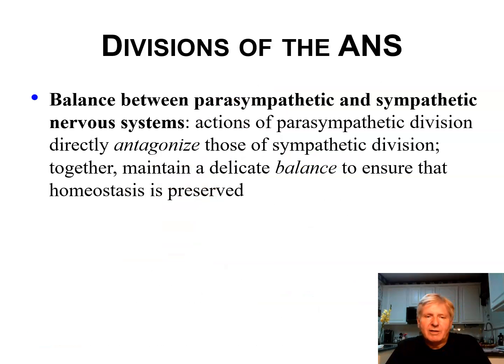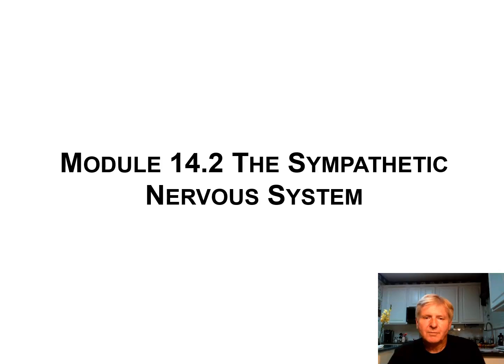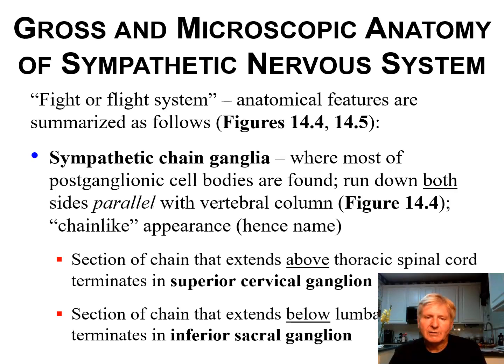So you have a delicate balance between your parasympathetic and sympathetic. Most of the activities of both systems are antagonistic to each other, okay? And that's what helps maintain this delicate balance to basically ensure that homeostasis is preserved at all times. So let's look at the sympathetic division in more detail now.